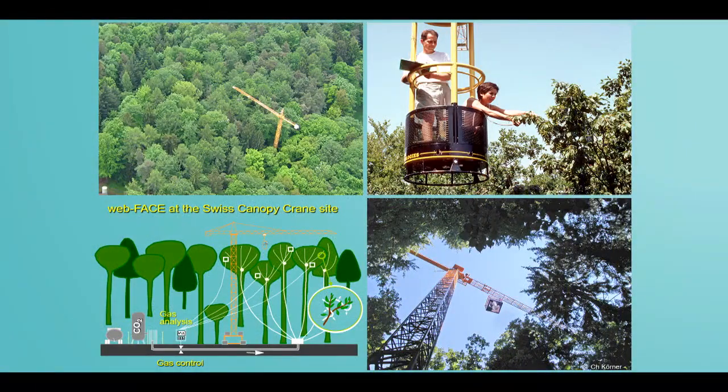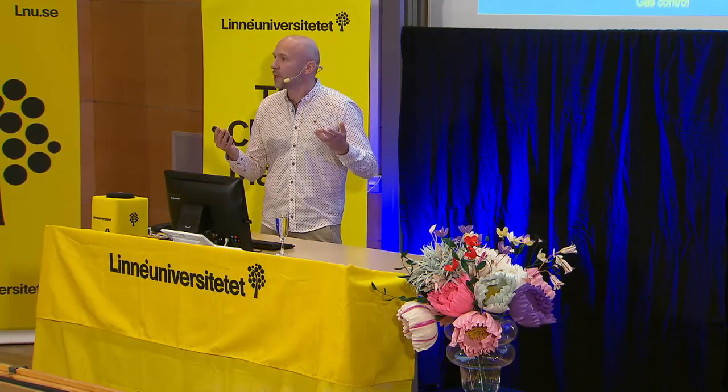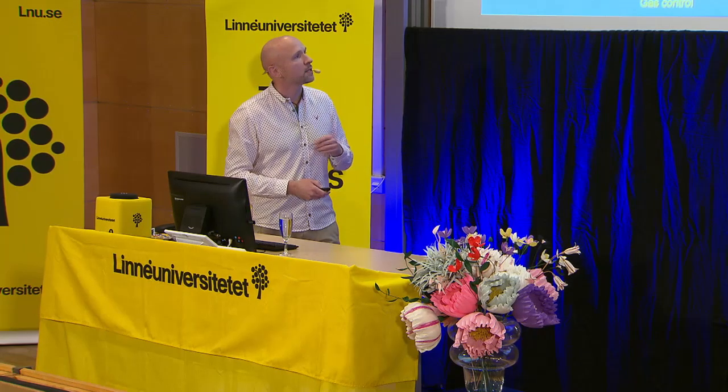And in the early to late 90s, a series of large-scale ecosystem experiments called free air carbon dioxide enrichment experiments were conducted, and my PhD took part in one of those in northern Switzerland, the Swiss Canopy Crane site. So what we had there is we exposed parts of a natural forest, a mixed forest, that was about 100 years old at the time. We catapulted that forest into the future by fumigating it artificially with CO2, thus creating an atmosphere of high CO2 as we would expect it around mid to late century.